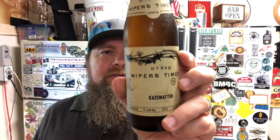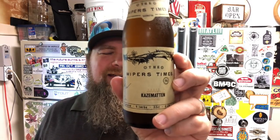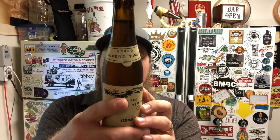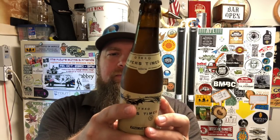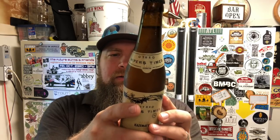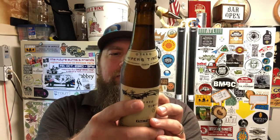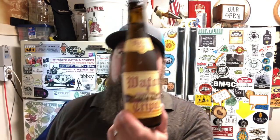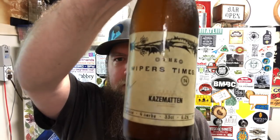This is the Wipers Times, and it is a kind of a commemorative World War II brew. I don't know all the details. I've got to look it up online, so I'm thinking about looking that up when I get to drinking it, but I can't really read too much. Let's see, bottle fermented, blah, blah. This has water, barley malt, wheat, oats, corn, sugar, herbs, hops, and yeast. So, no Reinheitsgebot there. In addition, I've got another special one from Belgium. Oh, by the way, the brewery is Kazematten. I don't know how to pronounce that either, but that's my loose interpretation.